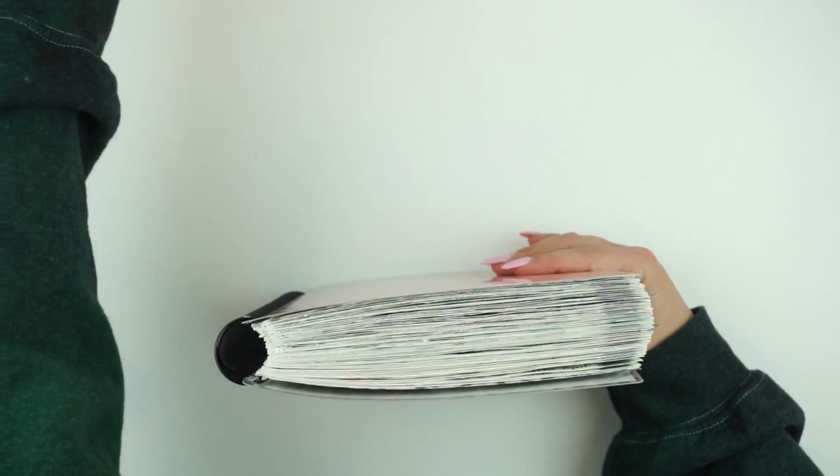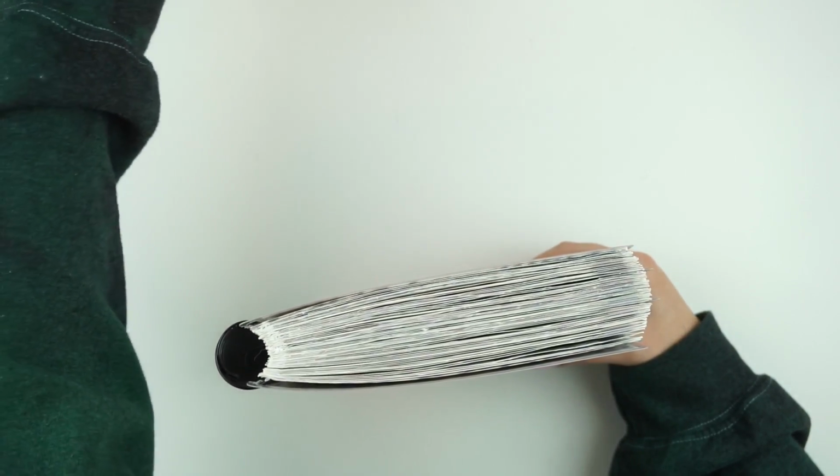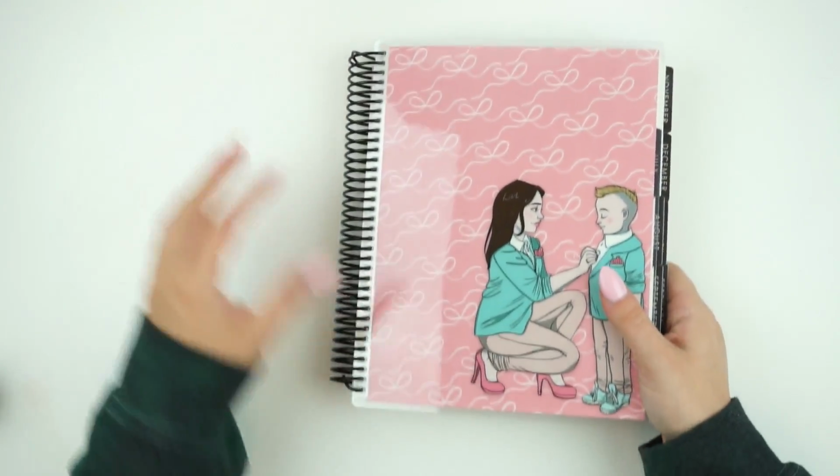She is very thick. This is my new planner that just has a couple of spreads in it. Same amount. This is a year and the other one's a year as well. But yeah, so let's go ahead and give this a flip through.